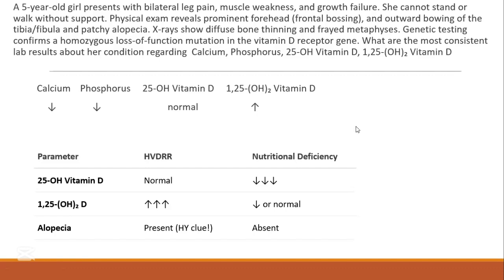Versus rickets from nutritional deficiency, where the 25-hydroxyvitamin D will be decreased, and the 1,25-hydroxyvitamin D will also be decreased or normal, but it is never going to be increased. So the pathophysiology behind rickets, whether it is due to hereditary vitamin D-deficient rickets or nutritional deficiency, is the decrease in calcium and phosphorus, and consequently there is an impairment in bone mineralization and osteopenia.